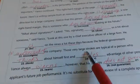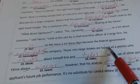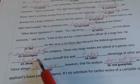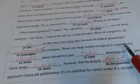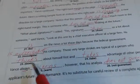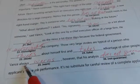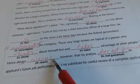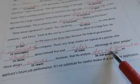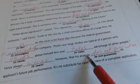So those very large strokes are typical. Typical has the same meaning as usual. So again, a routine of a person who thinks. Person is singular, so we need S. And takes, it's still talking about person. The word and is joining the two verbs. So thinks and takes. And Vance always, again, that word always tells you it's simple present. Always warns. So simple present here and simple present here, that his analysis doesn't guarantee. And we're going to use does because analysis is singular.